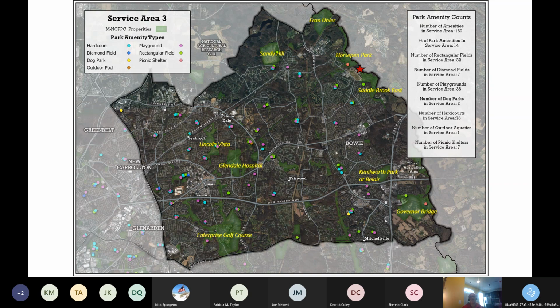We put points on the map. We also highlighted some of the major parks for you: Glendale Hospital site, Kenilworth Park at Bel Air, Saddlebrook East, Horseman Park, those two which surround the racetrack. So you see all of the hard courts, diamond fields, dog parks, pools, picnic shelters, rectangular fields, and playgrounds for service area 3.